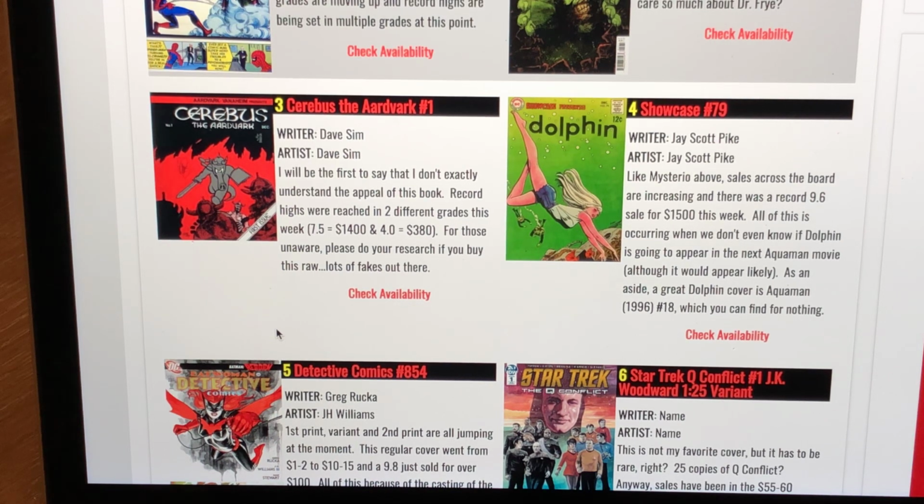I'd rather take that money and go buy something that is actually of significance, not Dolphin number, I mean, Showcase number 79. I guess first appearance of Dolphin maybe. Potentially in the next Aquaman movie. I don't know. Big deal. I think that's stupid.